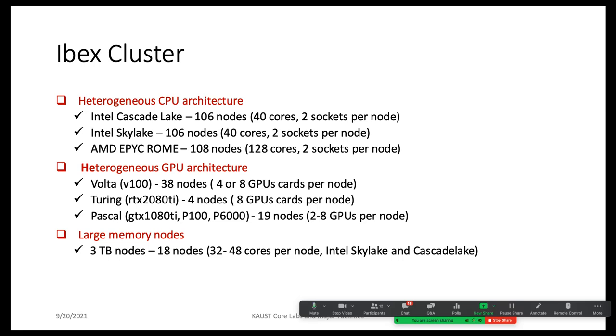So we have quite a substantial amount of CPUs of different architectures. A single monolithic job cannot span multiple architectures all at the same time, but you can expect multiple jobs where you want more throughput of your jobs running. You can actually use Intel architecture. And then we have got a newly arrived AMD Epyc Rome. They are 108 nodes. Each node has 128 cores in two sockets. And the associated memory footprint of each node is pretty decent as well in terms of serving the workloads.